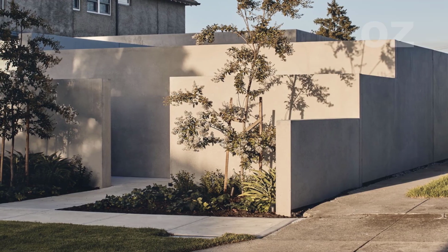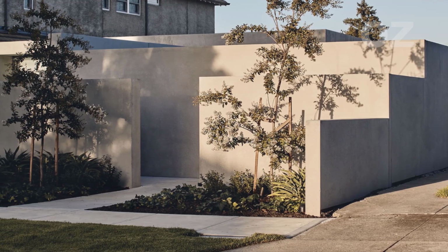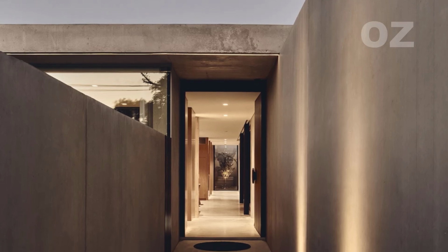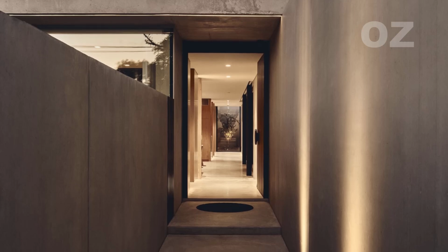What the street view conceals, the interior reveals with poetic flourish. Stepping inside, we're met with a symphony of warmth. Natural materials embrace us, rich wood tones, the cool touch of steel, and the muted elegance of concrete.